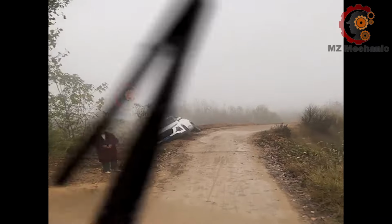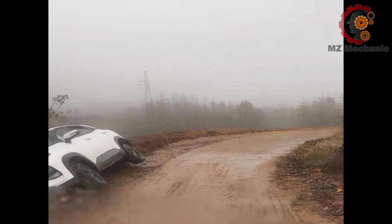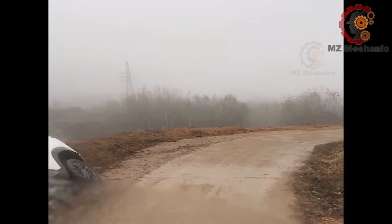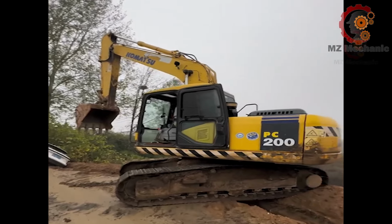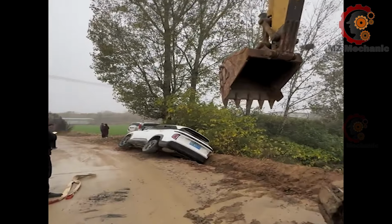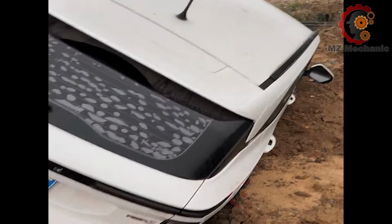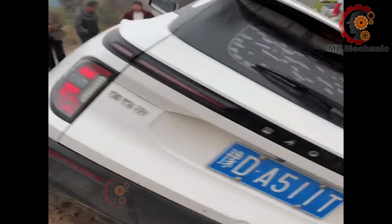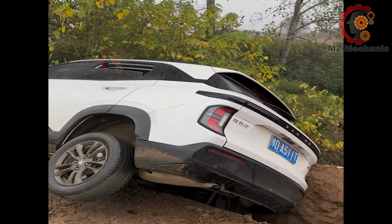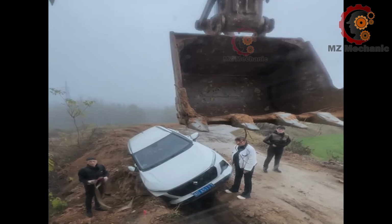The SUV found itself hopelessly stuck in a roadside ditch, and instead of waiting for a tow truck, a nearby excavator decided to step in. With impressive skill and a little help from a sturdy rope, the excavator carefully lifted the SUV out of the ditch and back onto the road, all without a single scratch. It was like watching a delicate rescue operation, proving that sometimes all you need is a little creativity, the right tools, and a whole lot of savvy to turn a tricky situation into a success.